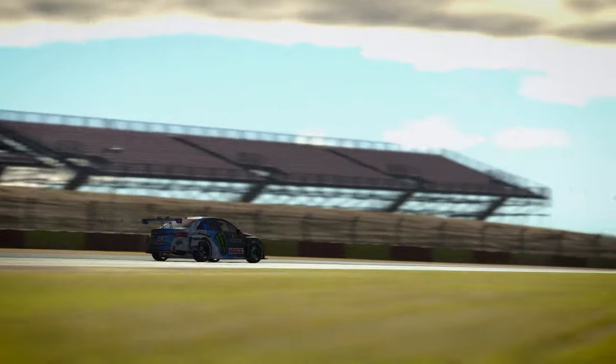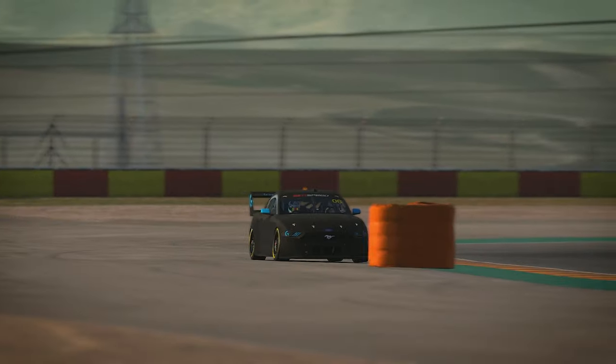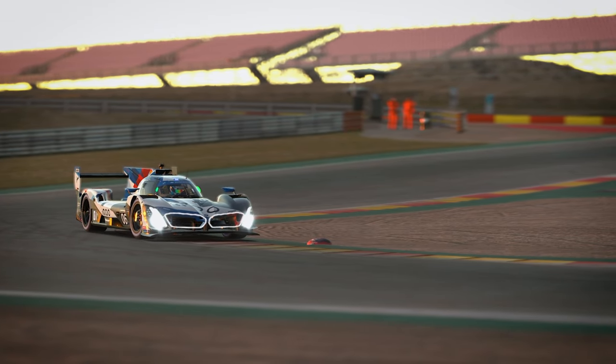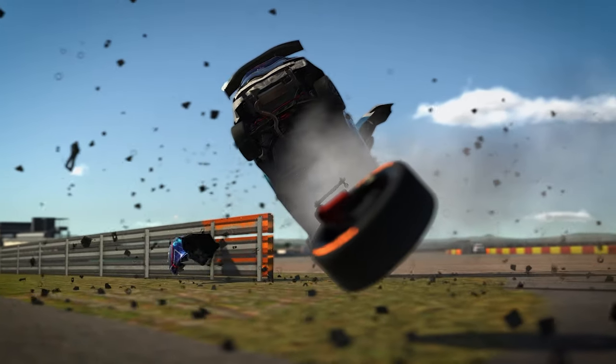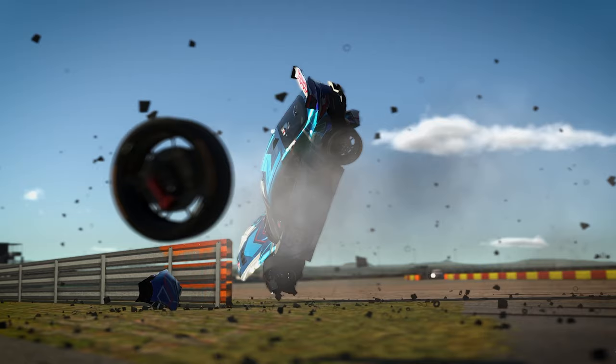This circuit does have plenty to talk about, from a unique track limits approach, 7 different track layouts, aggressive anti-cut curbs that I've not seen any other track at all have, and a bouncy wall that is great for car launches if you so please.